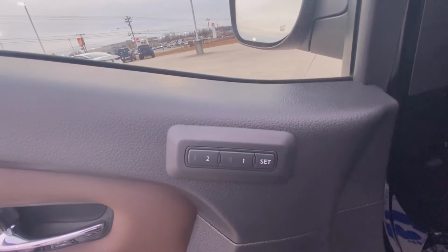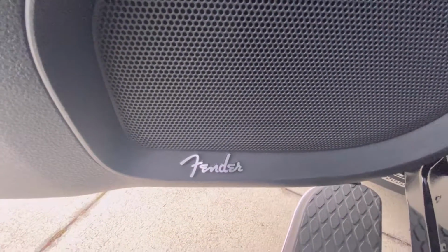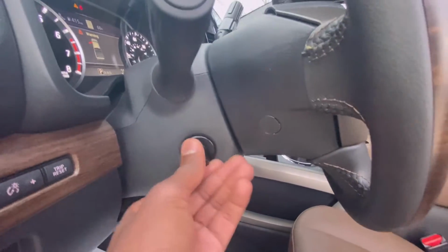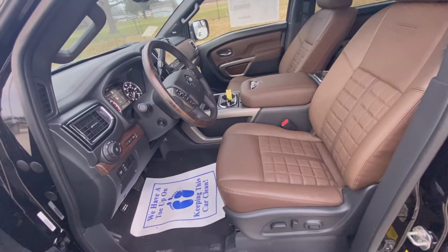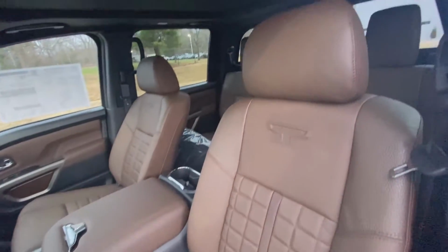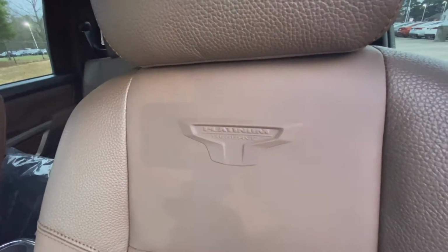And there you have the controls for your memory seats. And you also have a Fender sound system. And there's your power tilt and telescope steering wheel. There's your power driver's seat with power lumbar support. And I just love that stitching there. And you have the Platinum Reserve emblem stitched in there as well.